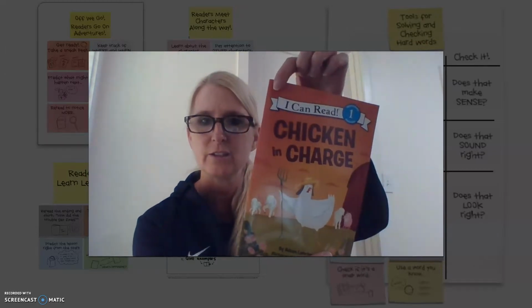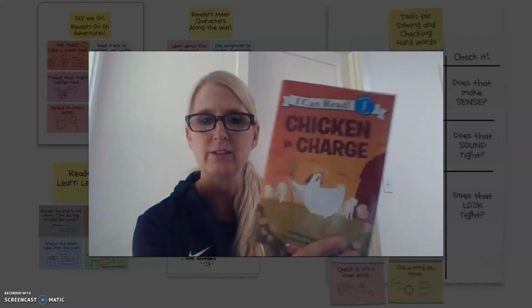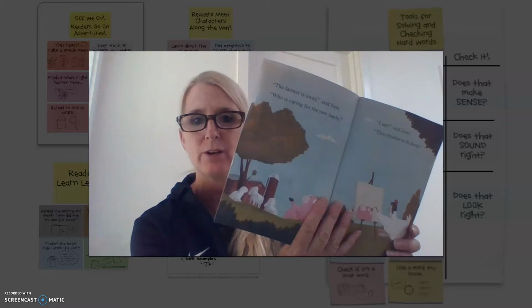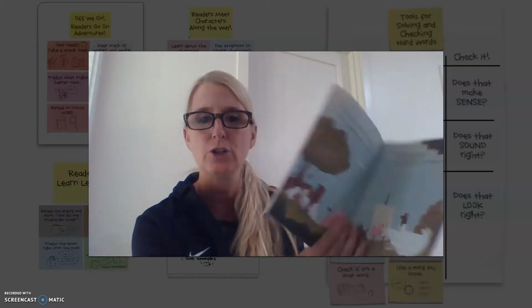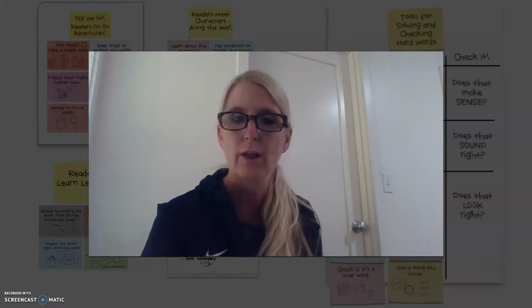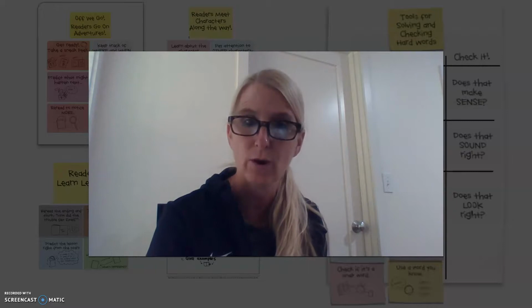And do you see this little number up here? It says 1. I can read. These are books that you can read. Let's just take a look. Some of you have been reading these books for a while. Use your strategy sheet anytime you're reading. It will help your family to know how to read, and it will help you to know how to read.